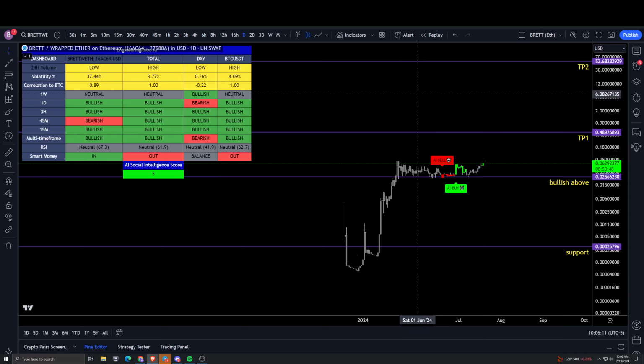Here is Brett, and this is on ETH actually. So be aware this is the ETH version. And it's interesting because the next one I'm going to show you looks exactly like this. Sideways action since May this year. So it could stay in this range, could break out of this range.